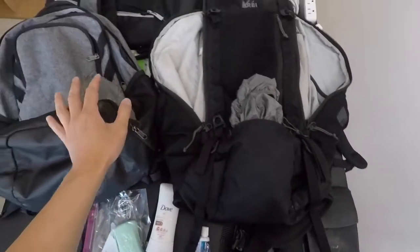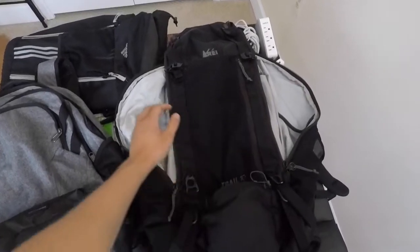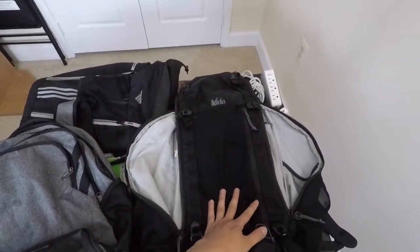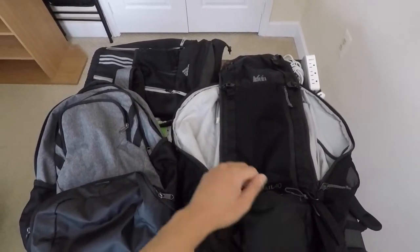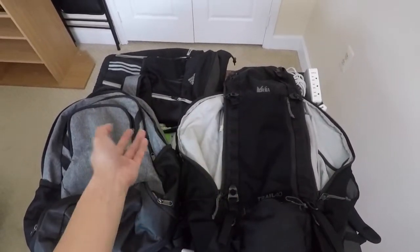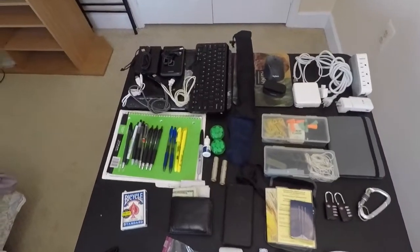And then the gray backpack actually fits in here, so very convenient for moving stuff around. Same thing with the black one into the REI, of course. So that's how I'll be packing all my gear, basically into these three bags, and I'll move them in and out depending on how I'm traveling. So we'll start from the top here.